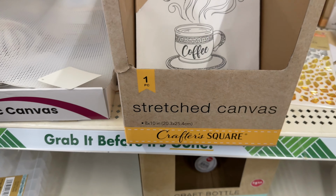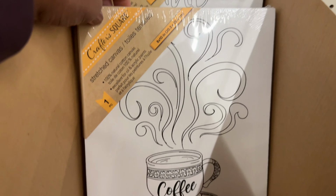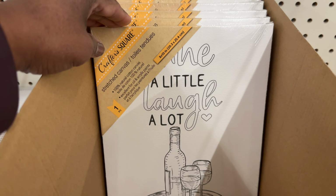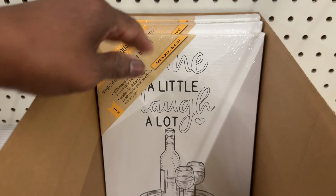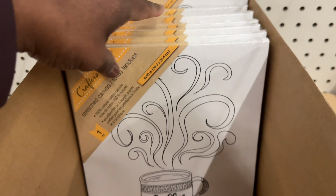Look at these sketch canvas by Character Squares. This one's coffee is always a good idea. A little laugh is a lot. Those are cute. It's the same thing. So yeah, it's only those two. That is cute.